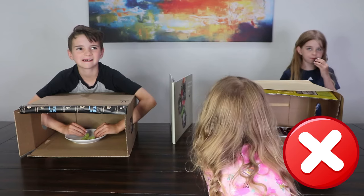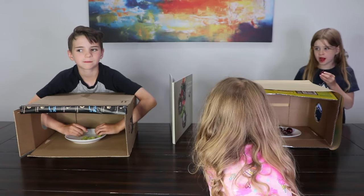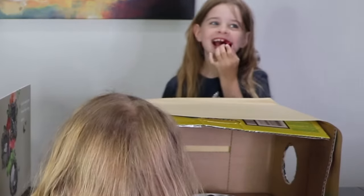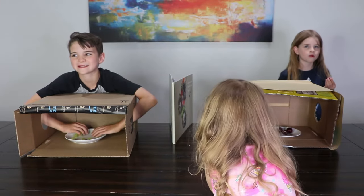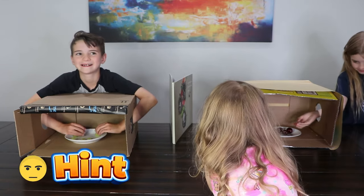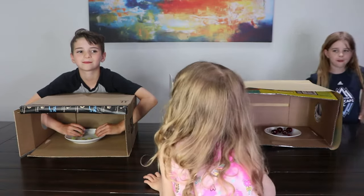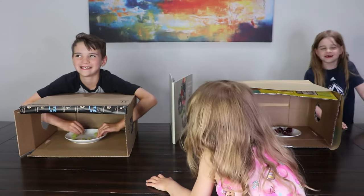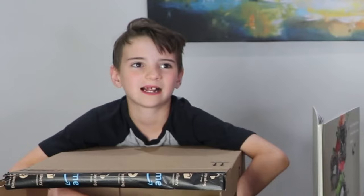Eggs? No. You give up? These guys are just eating cherries. Should we give him a hint? Yeah. Okay, Tava, you give him one hint. Or should mommy give the hint? Like glasses. That's a pretty good hint. Okay, mommy can give a hint too. Okay, the hint is I peeled them.